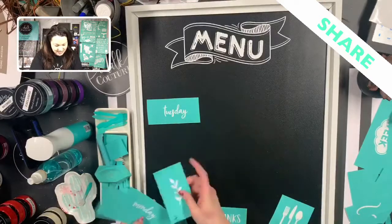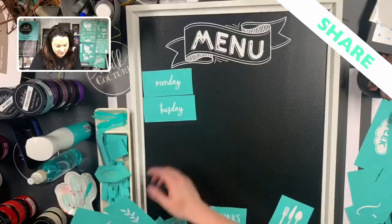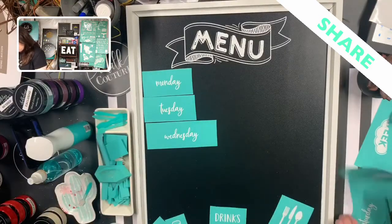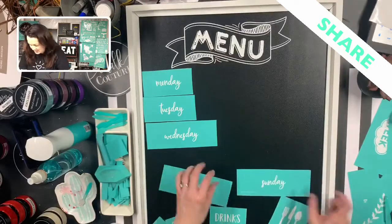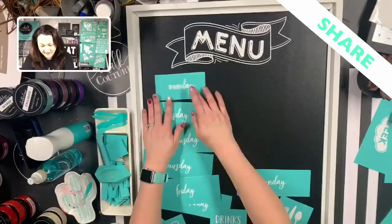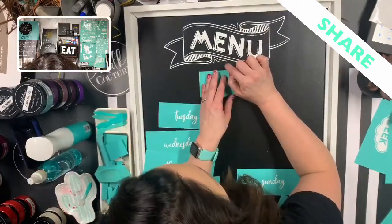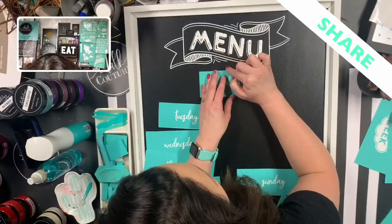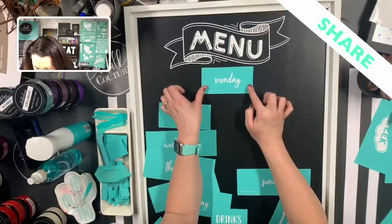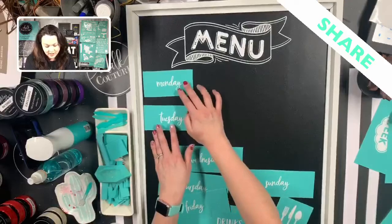I have Tuesday, Monday, Tuesday, Wednesday, Saturday, Sunday, Thursday, Friday. I'm trying to decide if I want them towards the center. I have like a little piece of fuzz on here. There we go. I'm trying to figure out if I want it to go this way. I'll just go this way.